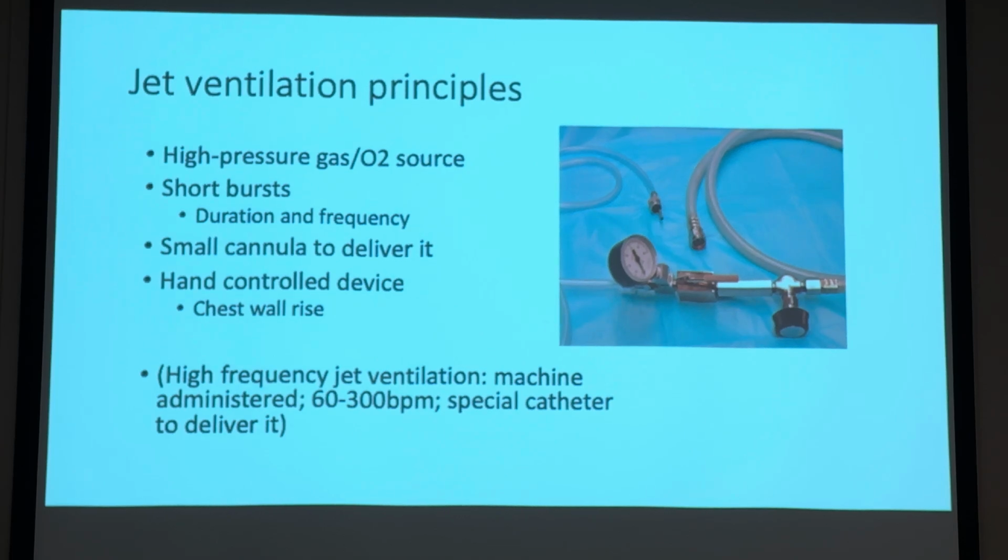So you can monitor your effectiveness of ventilation to make sure that you are delivering enough air, and you can adjust how fast you give this, and also how much pressure. So if your chest is not rising enough during the ventilation, you might have to adjust the pressure of that air so you are getting enough chest expansion. And then when you stop giving oxygen, your chest wall is going to compress, and that's going to be your exhalation.